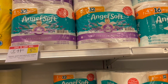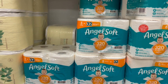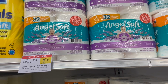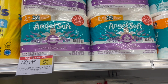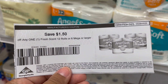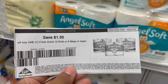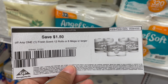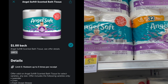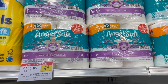Next, I'm going to be picking up the Angel Soft toilet tissue. There are two for $11. I'm going to be picking up one, but I'm going to pick up specifically the scented variety because we do have an Ibotta rebate. So I'm going to pick up one at $5.50. I'm going to be using this $1.50 off of one coupon that I printed off of the Angel Soft website. I'll have it linked down below in the Google Docs so you guys can print it off. That will lead me to pay just $4 in store. And then I'm going to submit my receipt over to Ibotta for $1 back. That'll make my final cost for one of these just $3.